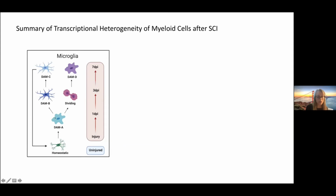The other progression is the DAM-B and C population, which share a lot of differentially expressed genes with the homeostatic state. So we think that maybe some of the disease-associated microglia will continue down this disease-associated path, and then some of them begin reverting back to a homeostatic state. After the DAM-B and C progression, they might start to go back into this homeostatic program. Again, this is all speculation based on the transcriptional profiles that we are provided.